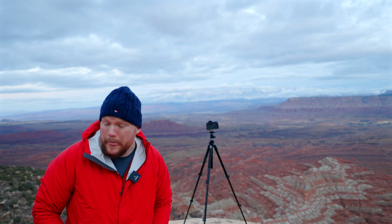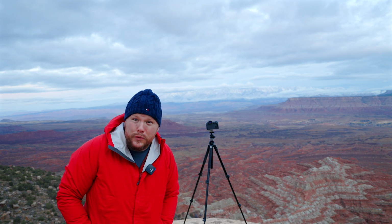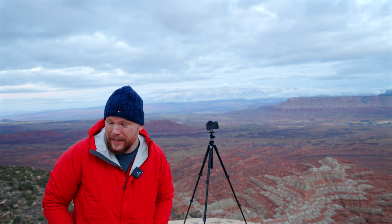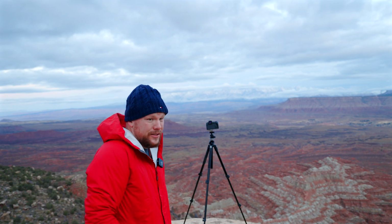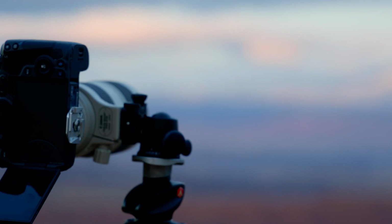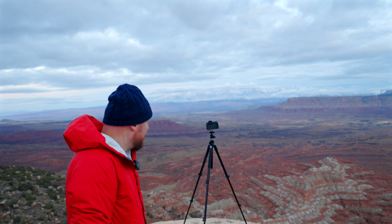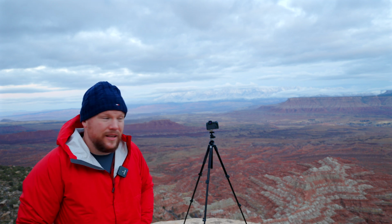Good morning. I'm on top of Gooseberry Mesa. I slept really well last night in my warm sleeping bag and then got up and ran out here to try to catch sunrise. I'm facing west, and out in the distance, I don't know if you can see that, those snow-covered mountains, that's the Dixie National Forest. And I am right on the edge of this cliff, right on the edge of this butte, this mesa that I'm on.